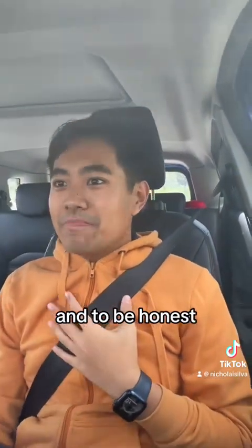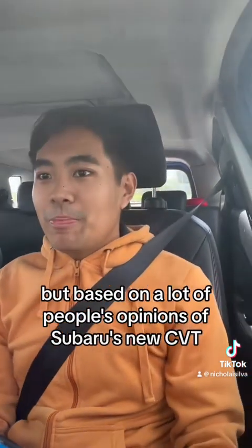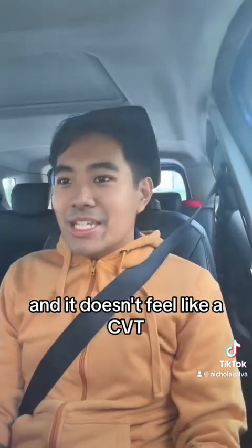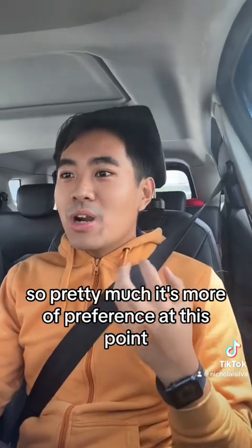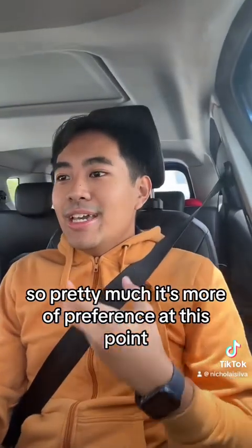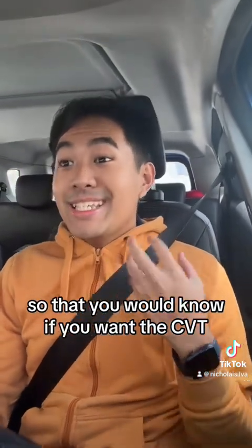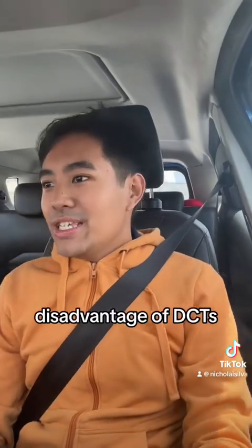And to be honest, I never driven one. But based on a lot of people's opinions of Subaru's new CVT, a lot of people love it, and it doesn't feel like a CVT. That's what they say. So pretty much, it's more of preference at this point. And you would want to test drive yourself so that you would know if you want a CVT, DCT, or a manual.